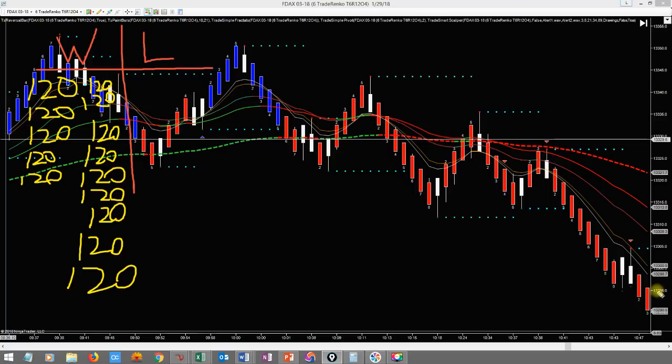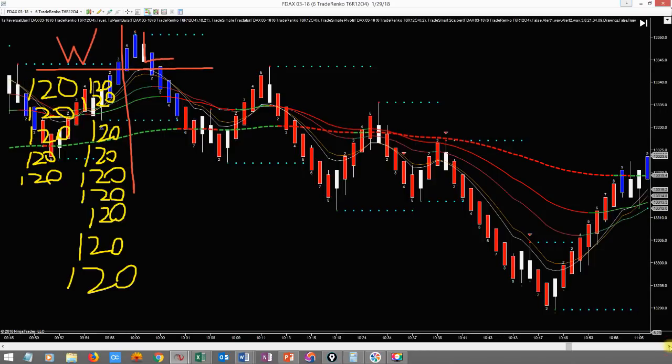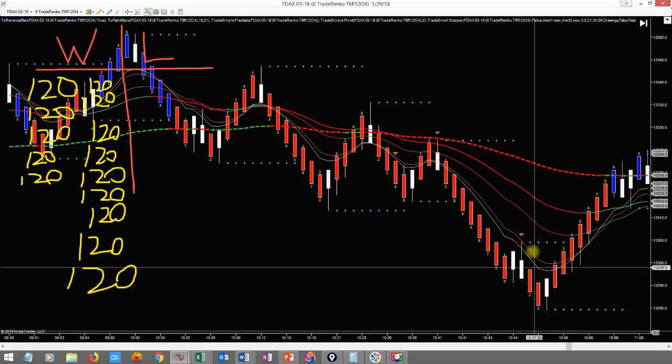Okay, we have 0 losers here, folks. Not a single loser we've seen on January the 29th. Okay, and we're reaching 11 o'clock. Here's another winning trade right here.